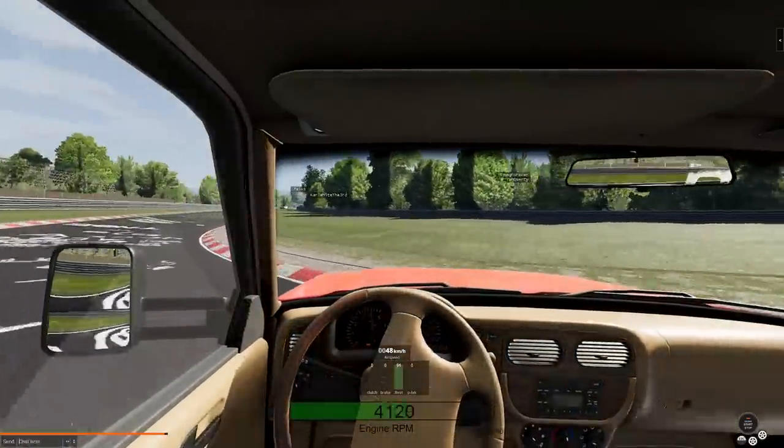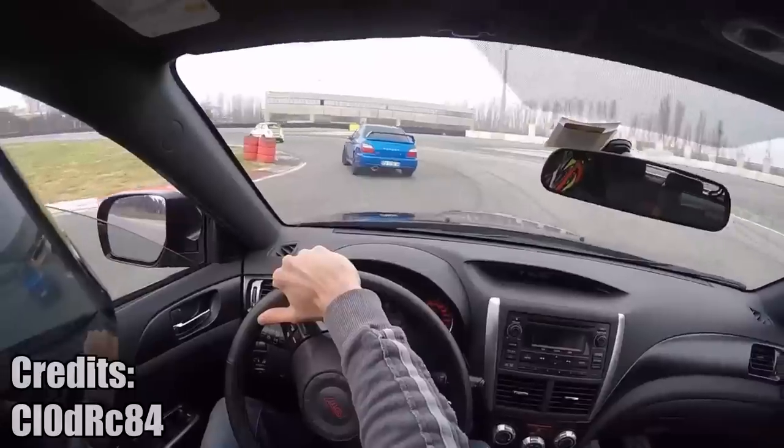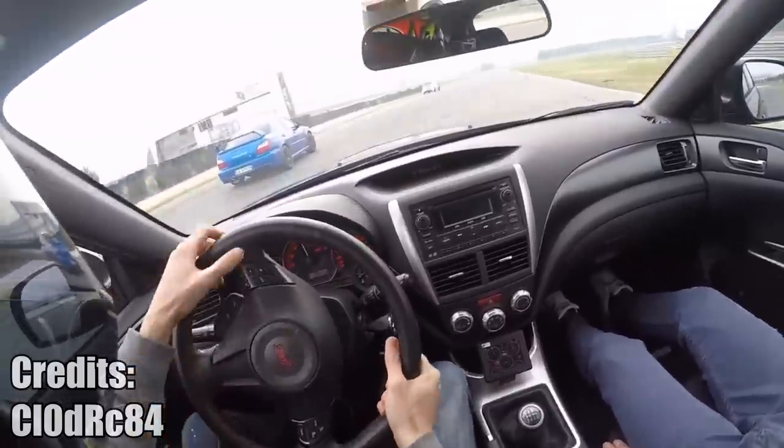With all-wheel drive cars, it's much easier to simply slam on the throttle without worrying about spinning out. But it gets more tricky when you want to drive smoothly on a normal racetrack.